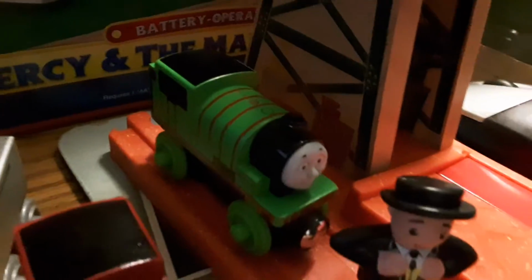And then let me get the other characters. I got James over here. And then let me get Gordon. Let me fit here. And on top of that. So this is my whole wood collection, Thomas Wood. Okay, so let me also put the other.